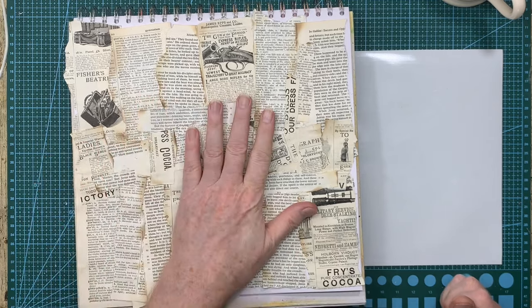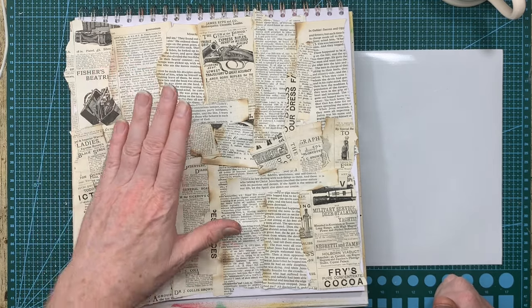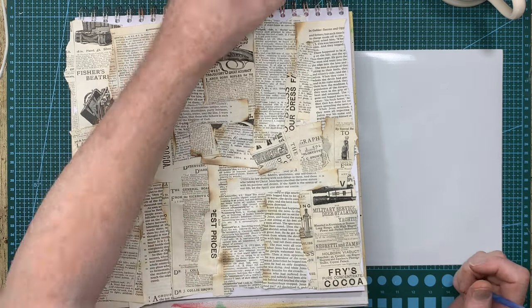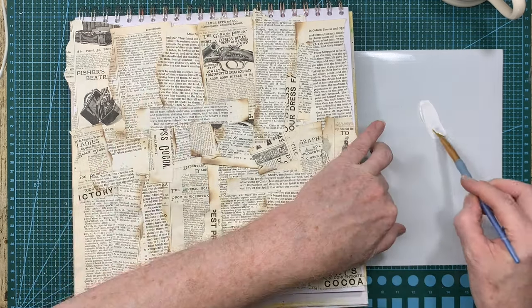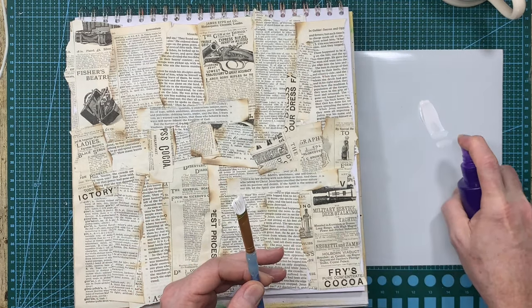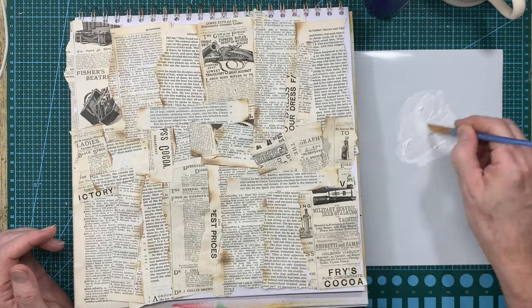Okay, so that's pretty much dry now. I was extremely careful not for any of it to catch fire. So just as I saw it starting to turn brown, I lifted away with the heat gun again. Right, so what I want to do now is go over with a little bit of gesso and water, just to kind of knock some of those stronger images into the background.